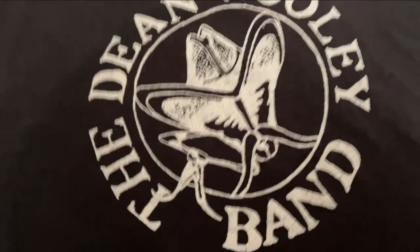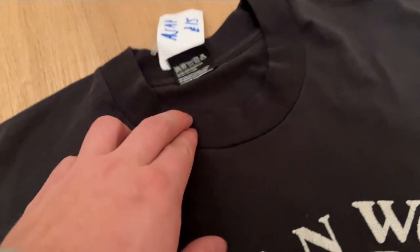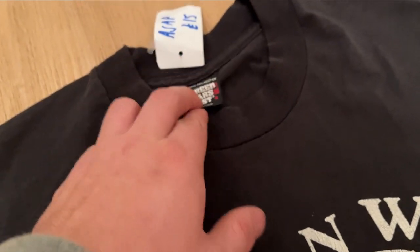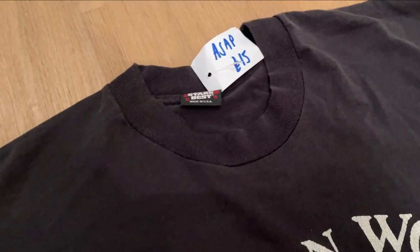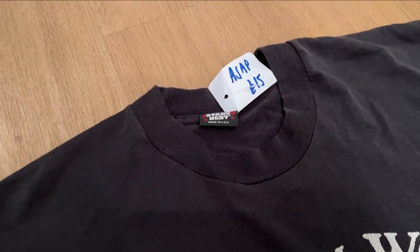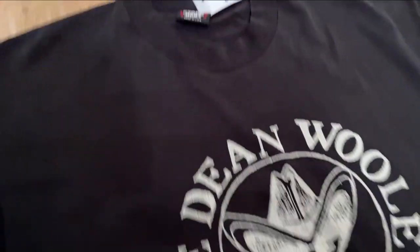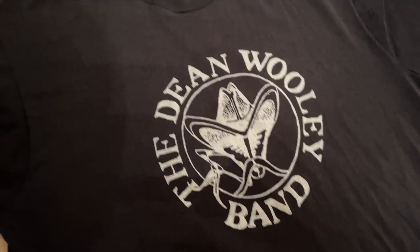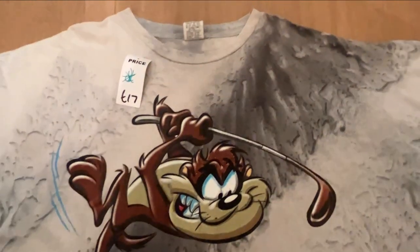Here we have just pulled up a Dean Woolley band, single stitch on a Screen Stars Best tag, made in the USA. He had it for £15. Obviously we bought about 400, 500 items for about £750. So yeah, it was just like £2. But yeah, single stitch, Dean Woolley band. Yeah, not too shabby indeed. Now this is an absolute banger.